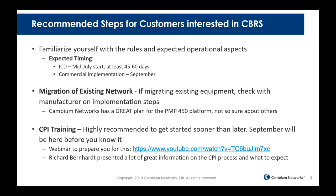Several of those SASs, all of the SASs, have a CPI training course that's been accredited already and approved by the WInnForum. We've taken many of them already and are good with all of them. We will have our own module for Cambium equipment that can be tacked on to that CPI training. It's not in order to get the certification, but in order to familiarize yourself with how CPI applies to Cambium equipment. So we'll have that training available well before September.